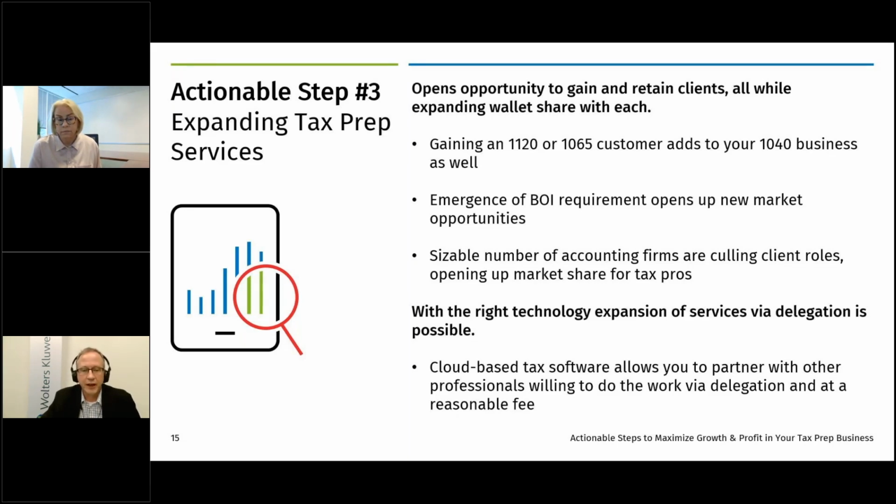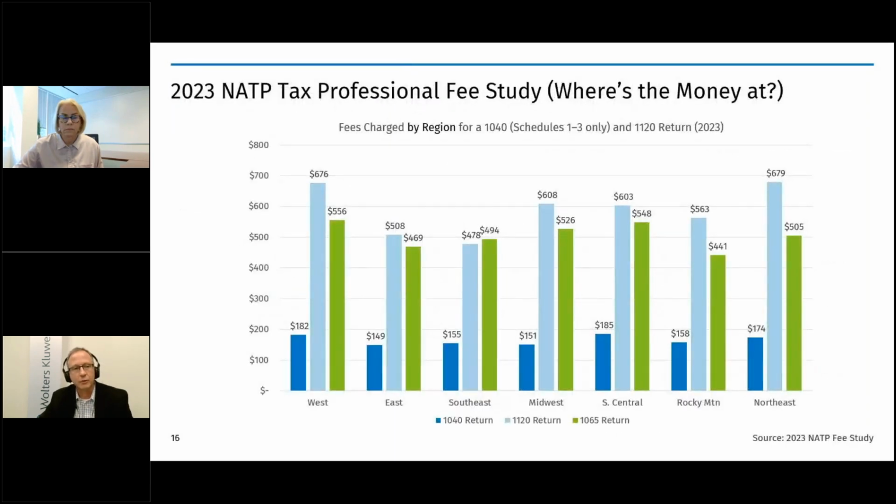Yeah, all great points, Shannon. Thank you for that. We get the questions in, especially in chat rooms or Facebook groups. The next slide I want to share with our attendees is a little bit of an expanded graph that we shared once before. Our friends at NATP provided a 2023 fee study of where the money is and what people are charging in certain areas of the United States. And I think if you take what you just said, Shannon, and incorporate it, are you charging the right amount of money? That's always a question you're asking yourself. Am I undercharging? What if I charge them a little bit more? Are they going to go somewhere else?